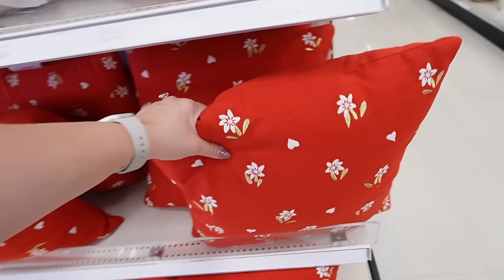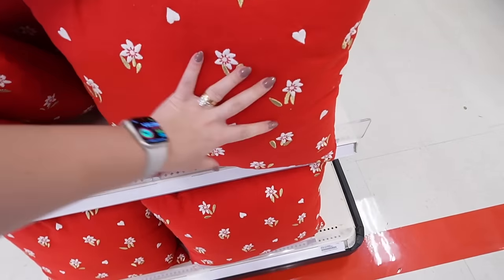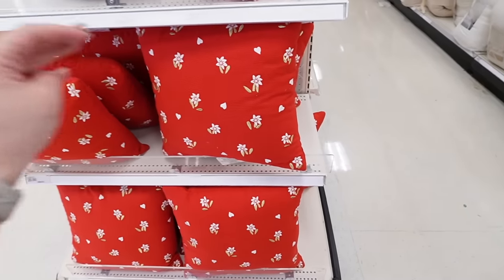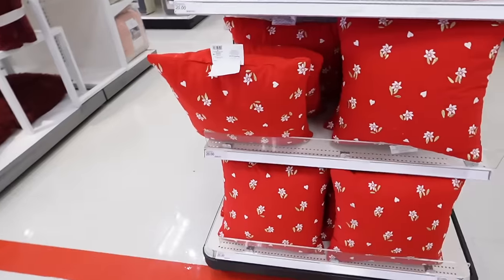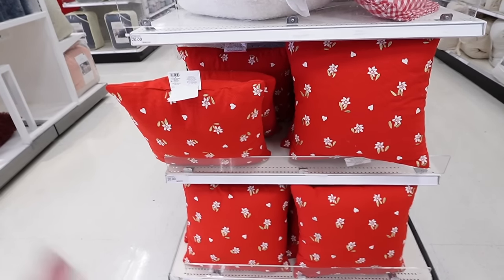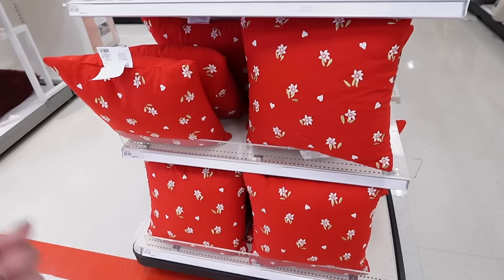Love. The Threshold Valentine's collection is really good this year. This does not have a removable cover. A lot of their seasonal pillows, seasonal for the holidays, don't. And this is 20, so typically that price point would reflect that. If it was 25, I would definitely expect it to have a removable cover though.